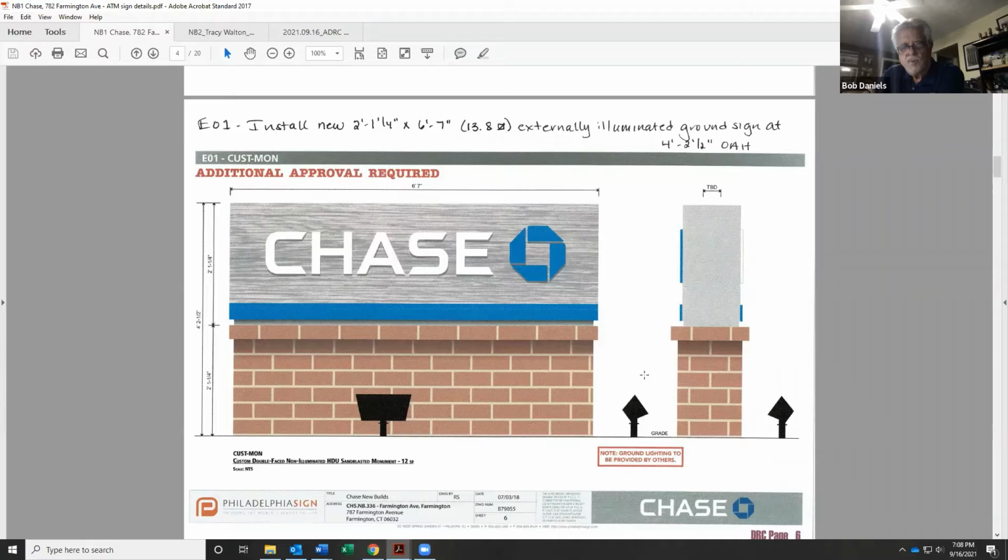In looking at where this property is located in the surrounding area, we didn't want to waste your time and come before you with a painted metal routed out internally illuminated sign, which is pretty typical of what Chase likes to do. This is actually a sandblasted carved sign with a couple of ground mounted floodlights from the bottom up. So it is not illuminated internally and it is not metal or any type of plastic. It's sitting on a brick base, and the bricks would be the same bricks used on the building, so that the base would match the brick on the branch itself. That's one item we're trying to bring before you today to see if we can get that approved.